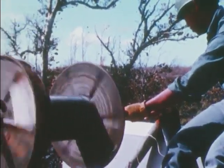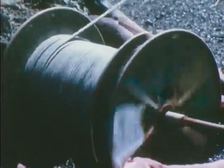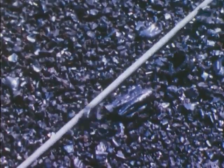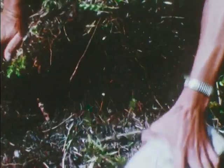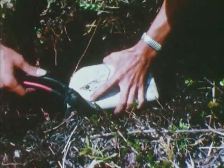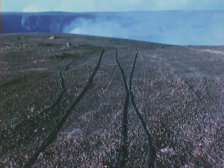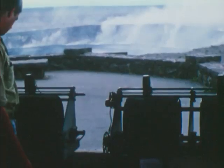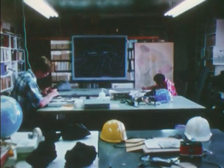Some equipment has been destroyed by the lava flow. Long sections of cable must be replaced. Cable is laid across the new lava, beyond which a seismometer is positioned. By cable, signals from the seismometer are transmitted to the Hawaiian Volcano Observatory, staffed by scientists of the United States Geological Survey.